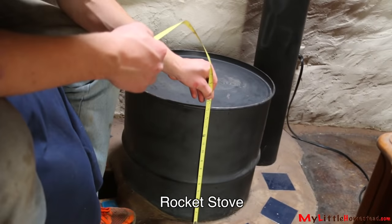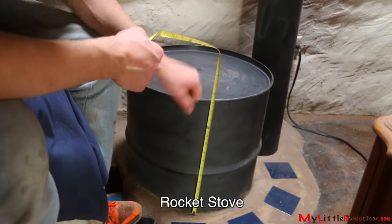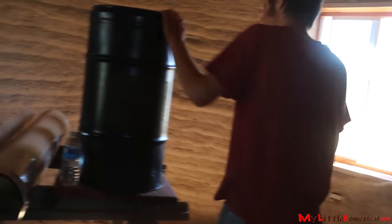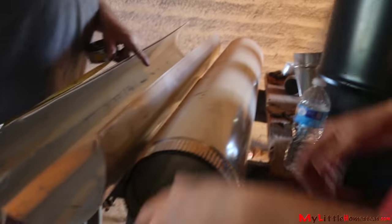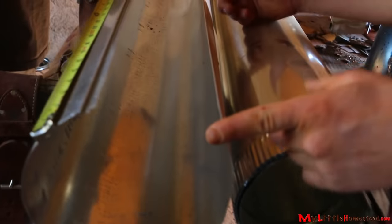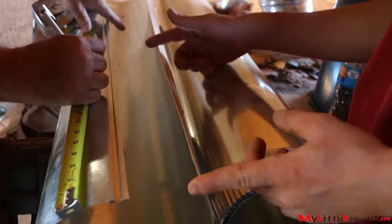So yeah, if we go 12 inches up from the top of his barrel, which is here, then that's about where it is on his. It seems to work really well, so we're going to go with the 12-inch one, which is pretty much simple mathematics. When you have a 6-inch pipe, you want a 12-inch chimney. It's just two times. The 3-to-1 ratio that we used for the combustion chamber.